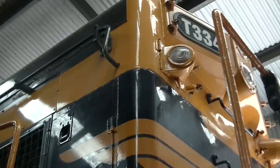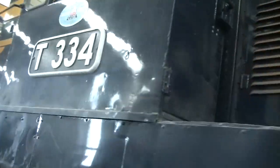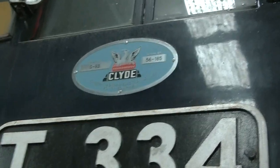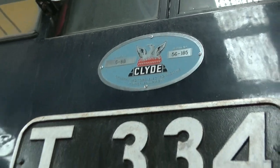Yes, I was right, it's T334. This is a Vicrail train. Got a lot of stuff here. It actually costs a lot to fill these things up right now. I think it was made by Clyde, the General Motors. Yeah, it's General Motors Electro-Motive power equipment, T334.